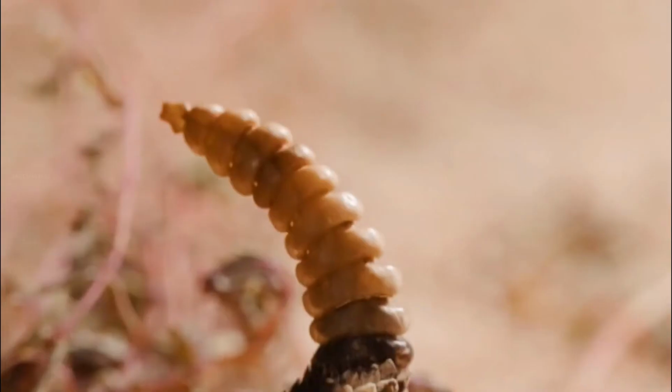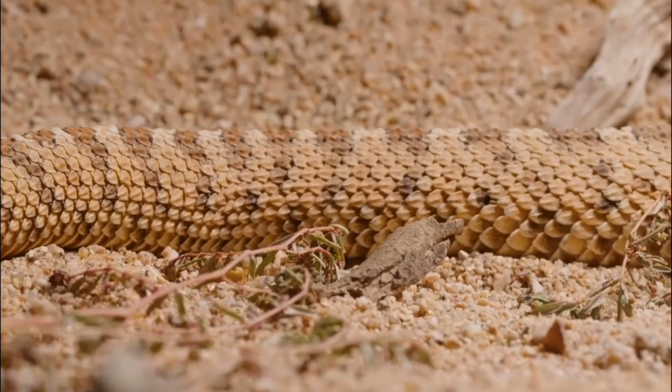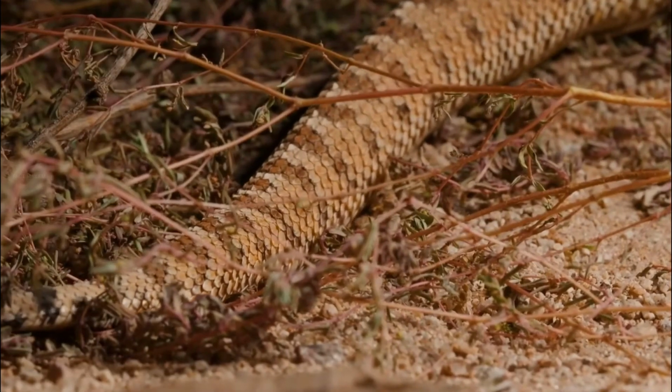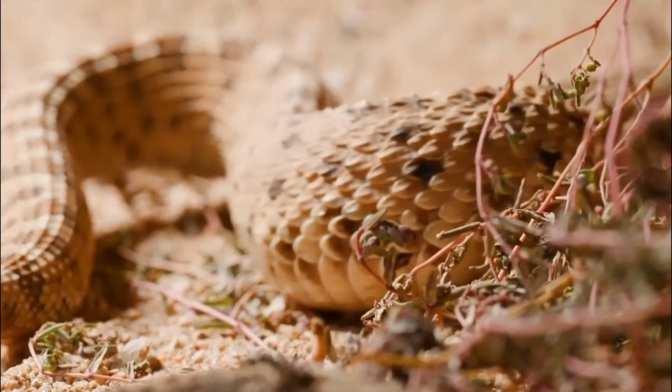So how does this rattle work? It's made of hollow keratin segments, just like our hair or fingernails. When the snake vibrates its tail, these segments knock together, creating that famous sound. The rattle serves one main purpose: to alert predators or humans to stay away.